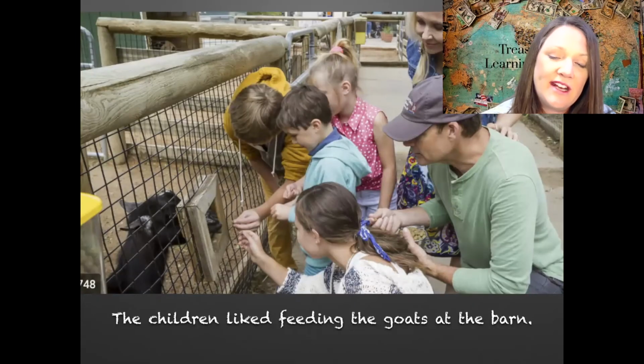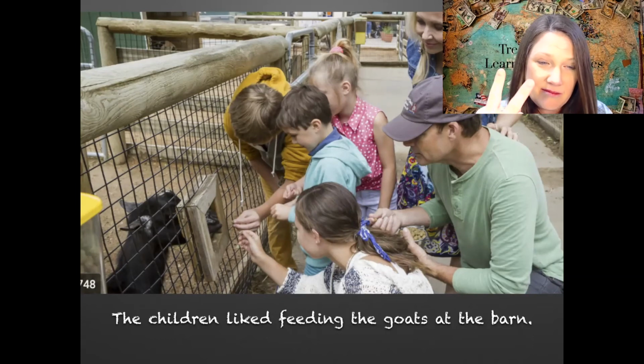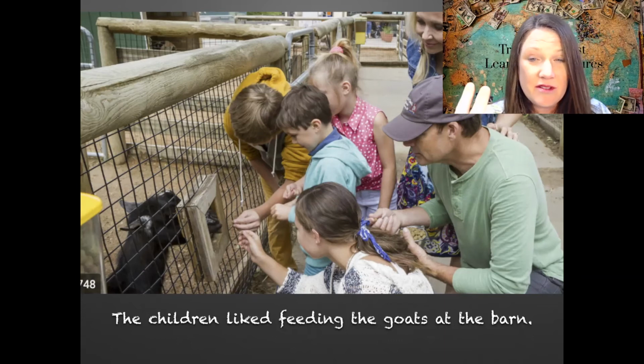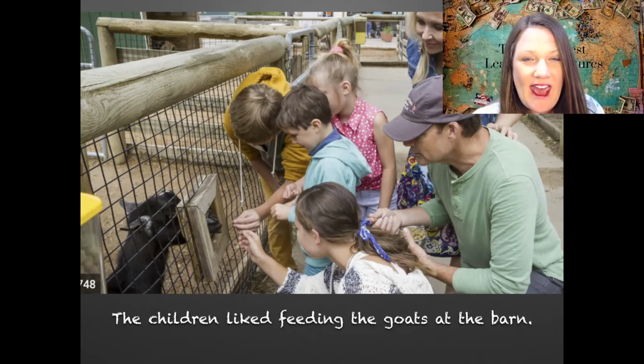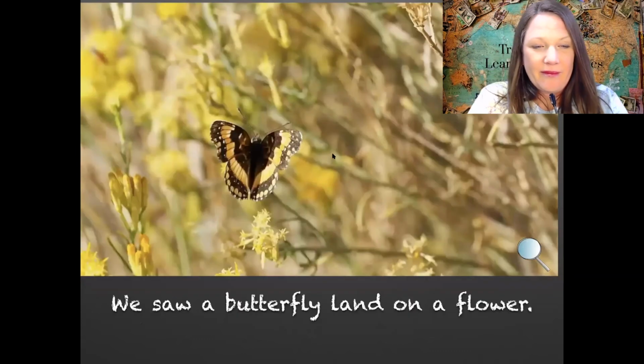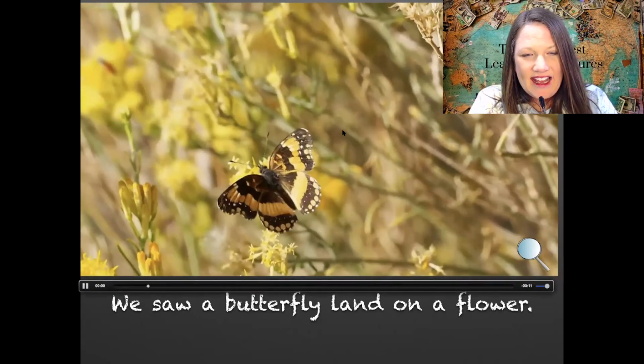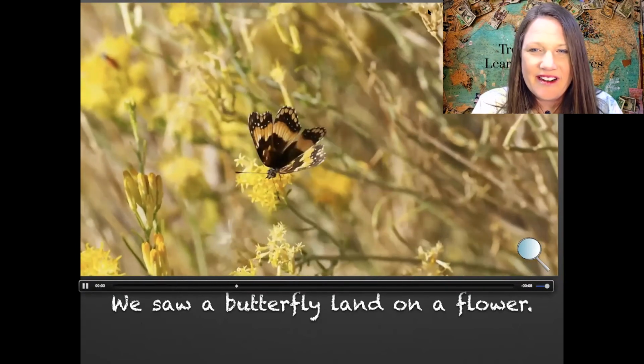The children liked feeding the goats at the barn. Okay, what's the first noun we come to? Who is there feeding the goats? Children. So that's one noun. And then what was getting fed? Goats. And you can touch the goats, see the goats, hear the goats. So that's definitely a noun. And then what place are they at? They're at the barn. We saw a butterfly land on a flower.